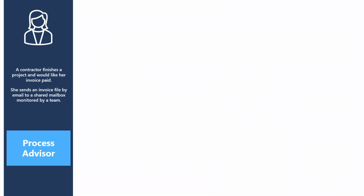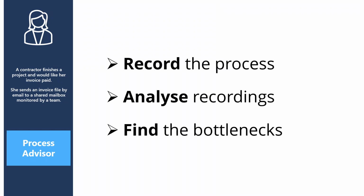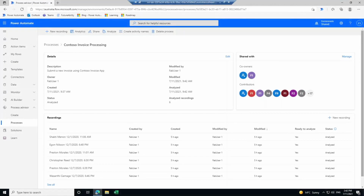So let's have a look. Process Advisor. So again, Process Advisor where you record the process in play. You can record it or you can collaborate with your business colleagues to do the recording. There's then a central way of analysing the recordings and looking at reports that show what happened for that business process.